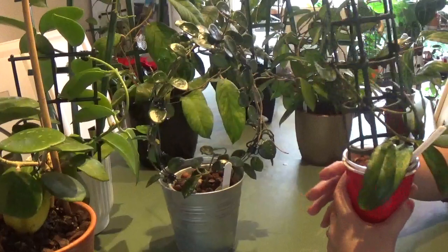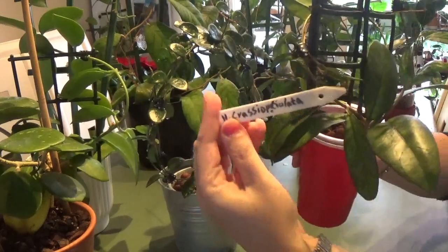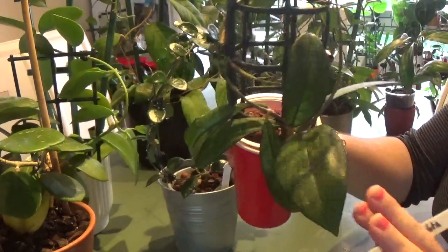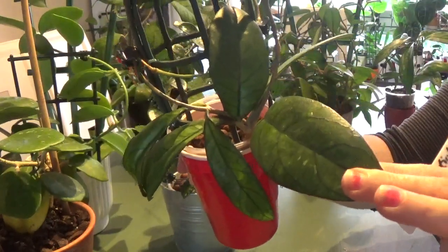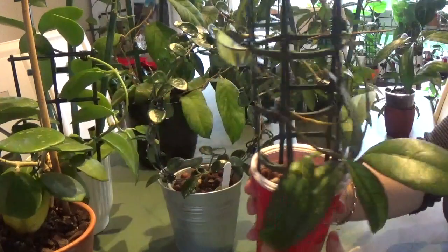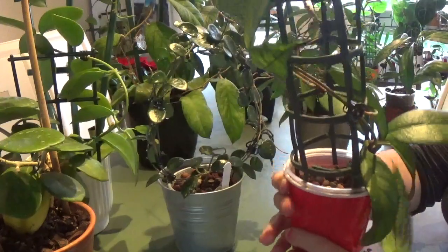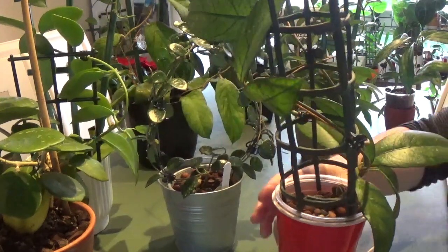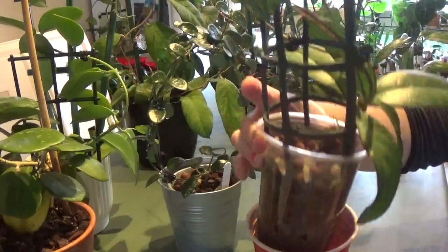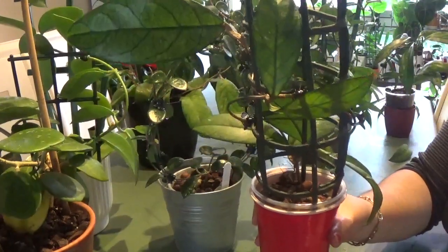Next, I've got my Hoya crassipetiolata. Sorry, I can't, that's the name. And I grew it for this beautiful leaf pattern. I really like the leaf patterning on it. Again, it came as a 2-leaf cutting or 1-leaf cutting to me, and it's been growing, or just lost the leaf. It's been growing into semi-hydroponic with lots of root, as you can see, with leca, and I really enjoy this Hoya.